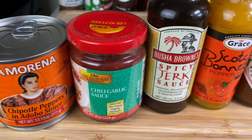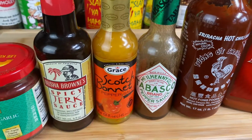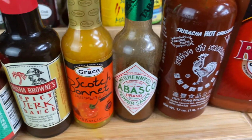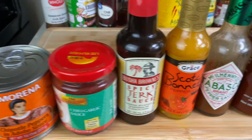These are staples that if you are into heat, and it doesn't have to be extra spicy, but just to add a flair to your dish, these are must-haves. So please get you some.